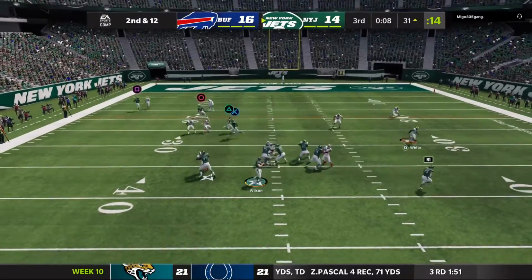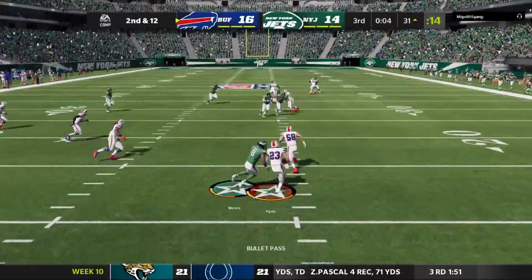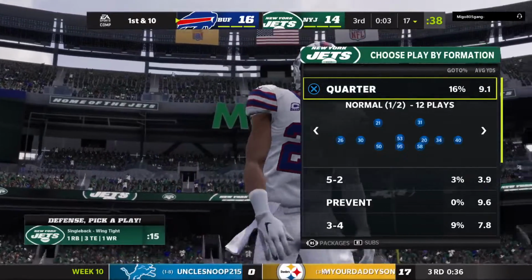On 2nd and 12, Wilson, trying to fit it into Moore, but it's intercepted. Picked off by Micah Hyde. And the Bills are going to get the football back at their own 17.